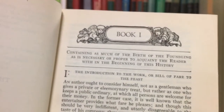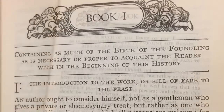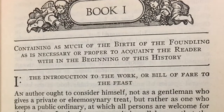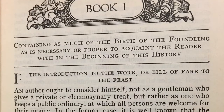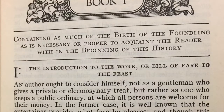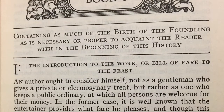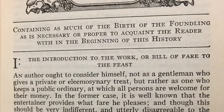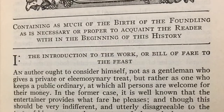Book 1, Chapter 1. Book 1, containing as much of the birth of the foundling as is necessary or proper to acquaint the reader with in the beginning of this history. Chapter 1. The introduction to the work, or bill of fare to the feast. An author ought to consider himself not as a gentleman who gives a private or eleemosynary treat.